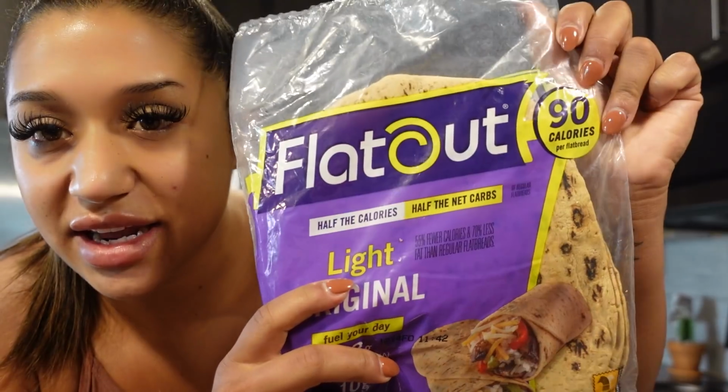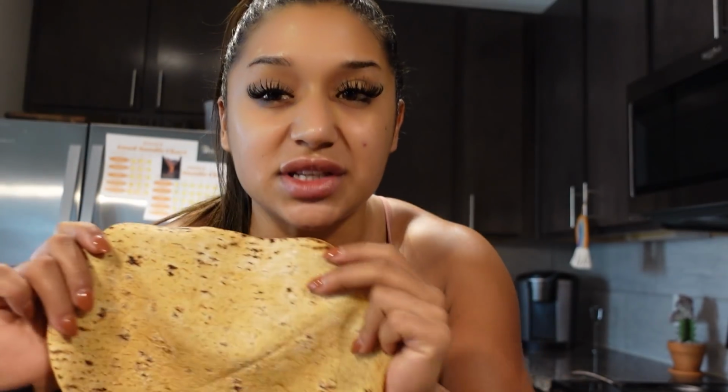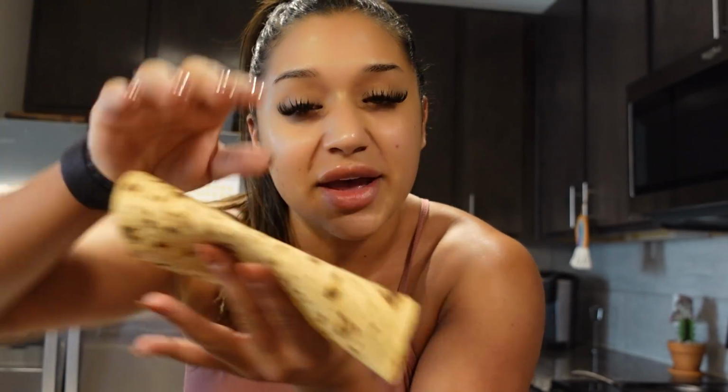And this one is 90 calories per, I guess, flatbread, and they're pretty big. So what I'm gonna do is I'm gonna toast this just a little bit, and then we're gonna make the egg whites. We're gonna put the egg whites on it and some feta cheese. I don't have any spinach, but I think I'm gonna do some bell peppers instead, and maybe put some sriracha inside, and then roll it up and do that. Yeah, that would be good.